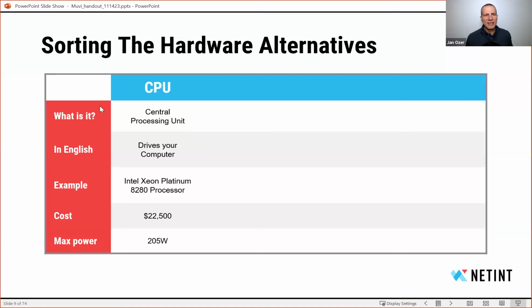So the CPU, what is it? It's a simple central processing unit for your entire computer. Incredibly powerful device, runs the entire computer. One example you might consider, and this is obviously on the expensive side, is the Intel Xeon Platinum 8280, which costs $22,500 and consumes 205 watts. So again, when you look at a computer, the CPU draws the most power of any device in the computer. It does all the work, draws the most power.